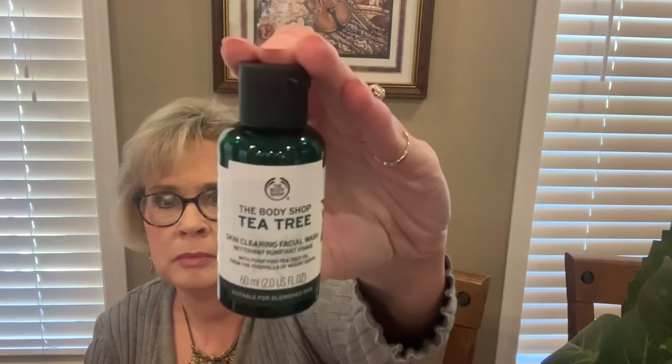Now we're on box number 10. And we have a coconut shower gel. Now we're going to try to open box number 11 if we can find it. I think that's it. That's it. Box number 11. Okay, this is a body and facial cleanser with tea tree oil. I'm not crazy about tea tree oil, but I know a lot of people that, yes, smells like tea tree oil. That's why I'm not crazy about tea tree oil.